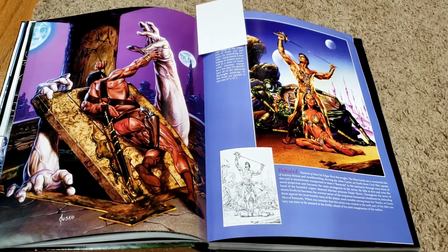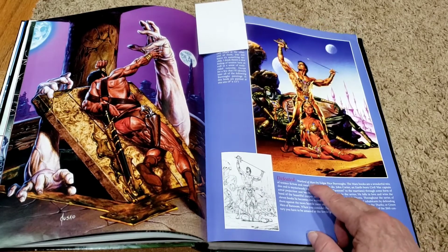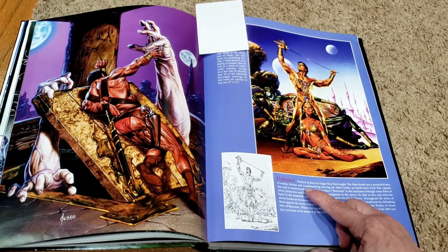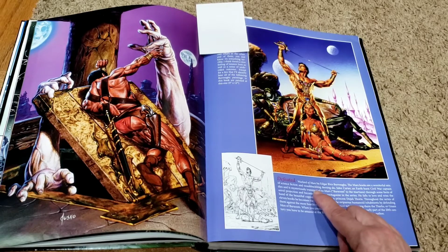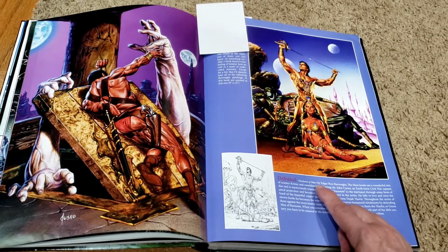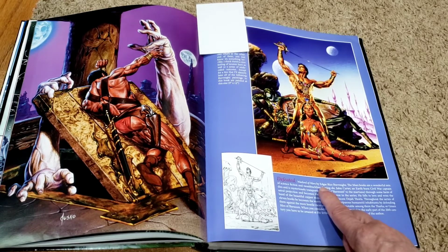But you'll enjoy it if you like a good story, and if you like fantasy and alternative worlds and things. So clearly Joe Jusko really likes John Carter, because he did many, many paintings of him and his work. Well, he likes Edgar Rice Burroughs in general, clearly, from his art. But I just wanted to read what he said about John Carter.